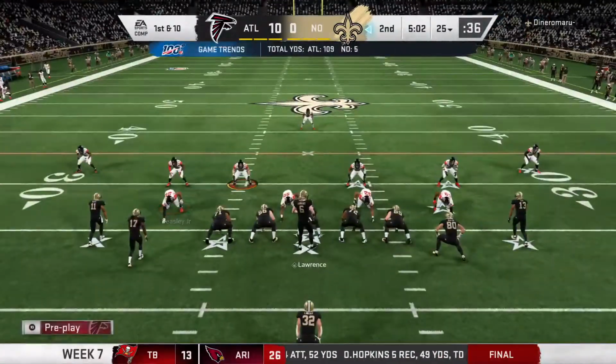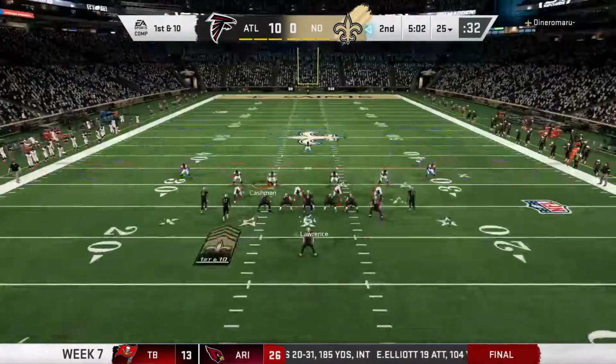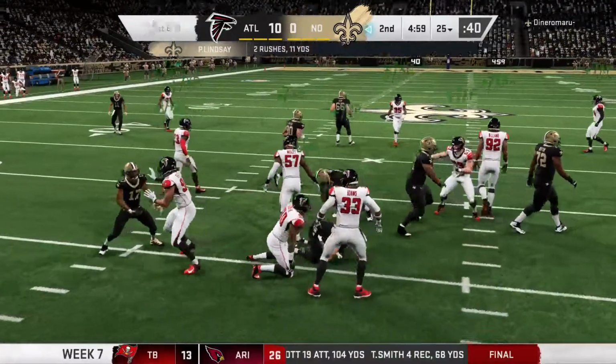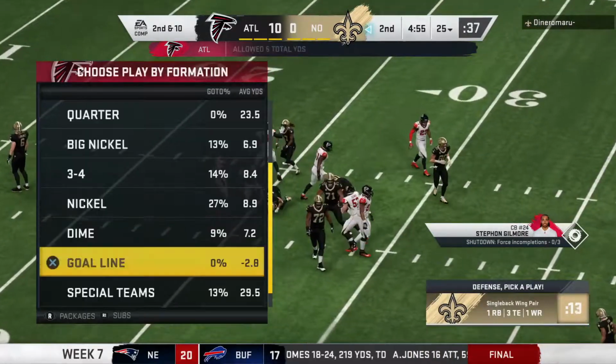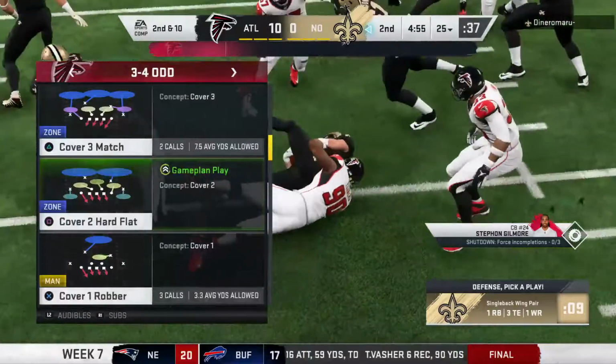The Saints offense on the field, ready to get their drive started. Nothing for them yet from an offensive standpoint, down 10-zip as they come up 1st and 10. A running play on 1st down, and it turns into a fight just to get back to the line of scrimmage. Trey Flowers there on the tackle. Those are the plays this defense needs with the deficit they're facing.